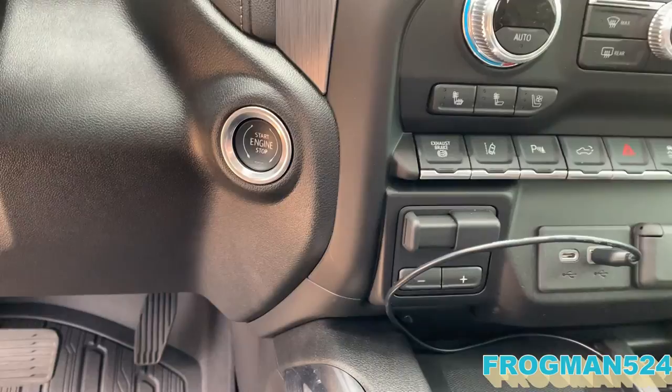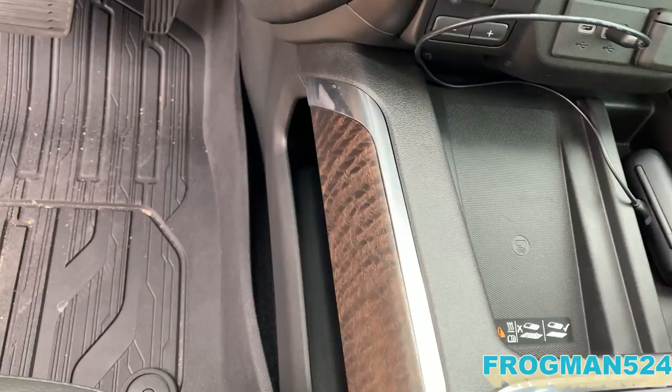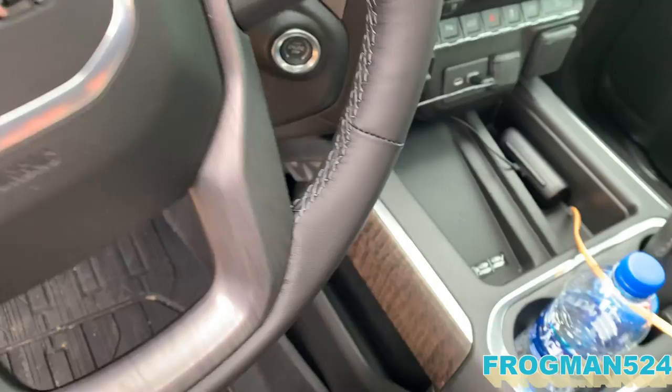USB-C, USB and USB-C, 12 volt. One of my favorite things is they made the wireless charging pad. They moved it from up here, they moved it down here, and they made it much bigger so that somebody like myself with the iPhone Plus, their phone would actually fit there and charge. So I use that all the time, whereas on my 16, I never used the charging pad because my phone was too wide to fit flat, and if it doesn't sit flat, it won't charge.